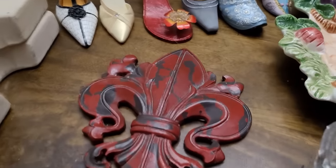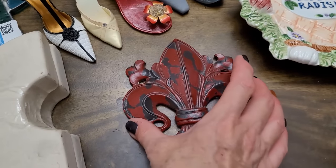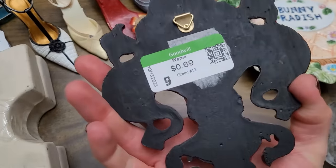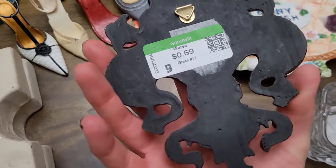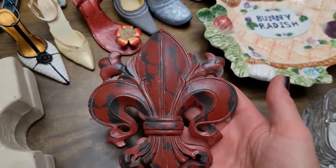Next we have our lovely fleur-de-lis wall hanging. Has a convenient hook on the back. I paid 69 cents for it and I am going to ask $14.